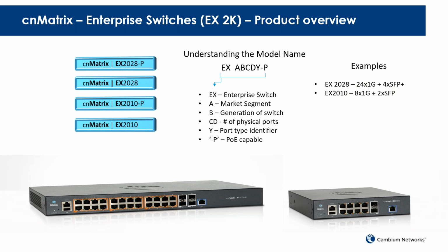So some examples, here are our existing switches, the EX2028, which is 24 by 1 gig plus 4 by SFP plus, and the 2010. Another example, and this is a switch that is currently under design, won't be available till next year, but the 2052, so that's 48 1 gig ports plus 4 SFP plus. And so the point here is that the model name is very descriptive of what the box is. Another example is the 2022M. This is our multi-gig port, multi-gig switch.